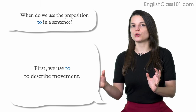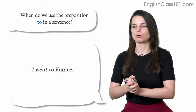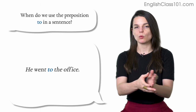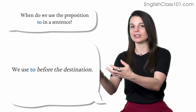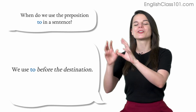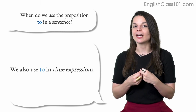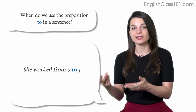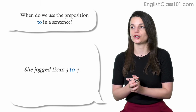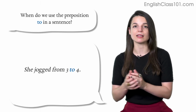First, we use to describe movement. So for example, I went to France, or he went to the office. We use to before the destination, the place that we are traveling to. So we use to talk about movement. We also use to in time expressions, like she worked from 9 to 5. It means until in these cases. Or she jogged from 3 to 4. So we can use it to express time in this way.